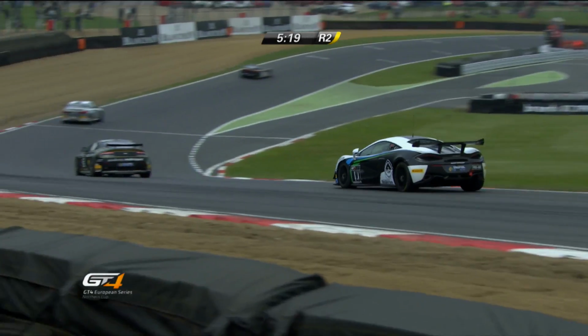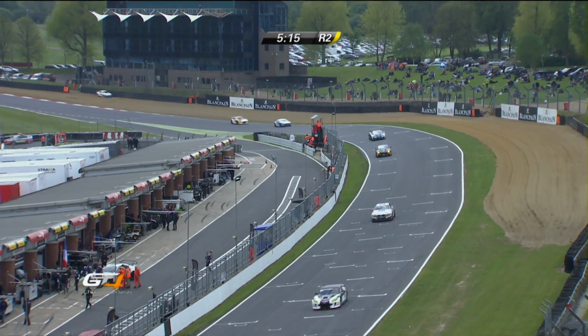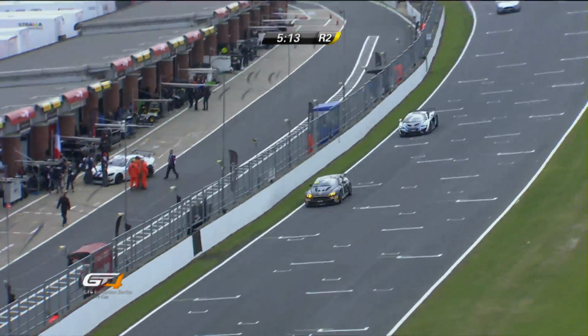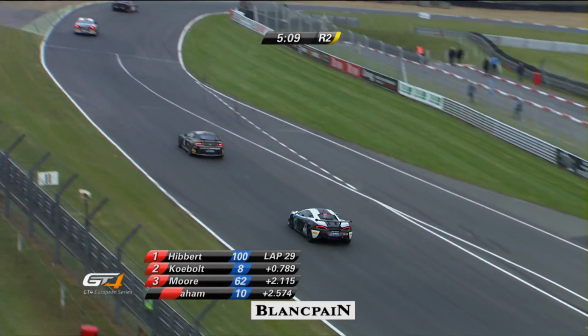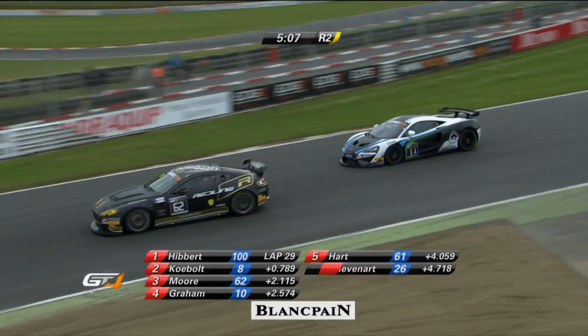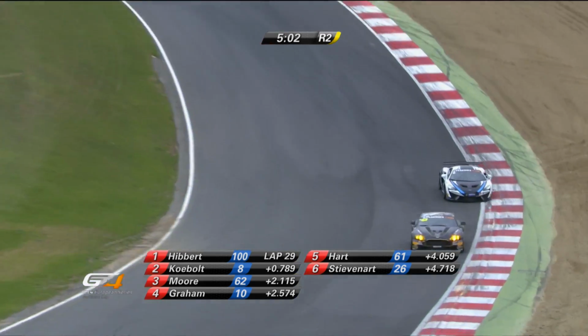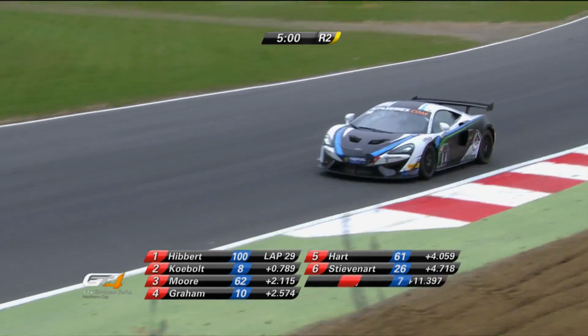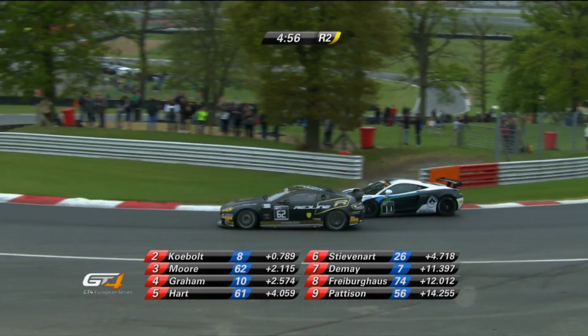Jarber Moore in the number 10 McLaren really fancies his chances of getting past Will Moore in the Aston Martin, the black Aston Martin with the sort of gold trim from Academy Motorsport. That's hanging on in third place, but each time he tries to go up the inside, Jarber Moore slightly compromises his quickest line around Paddock Hill Bend, but he's just doing what he can to see if he can unsettle the driver in third place.